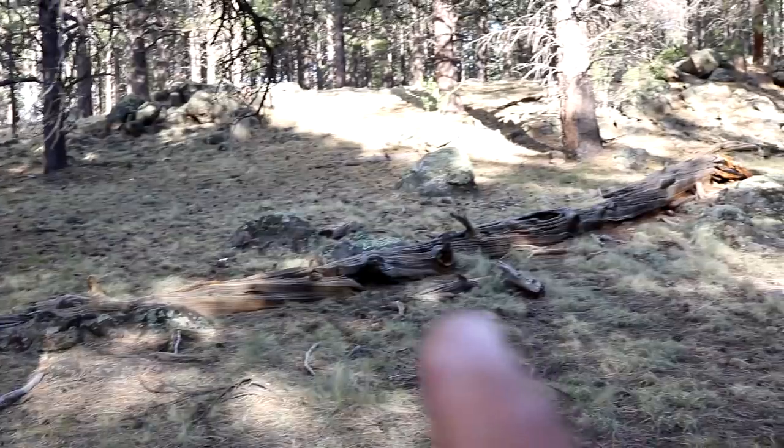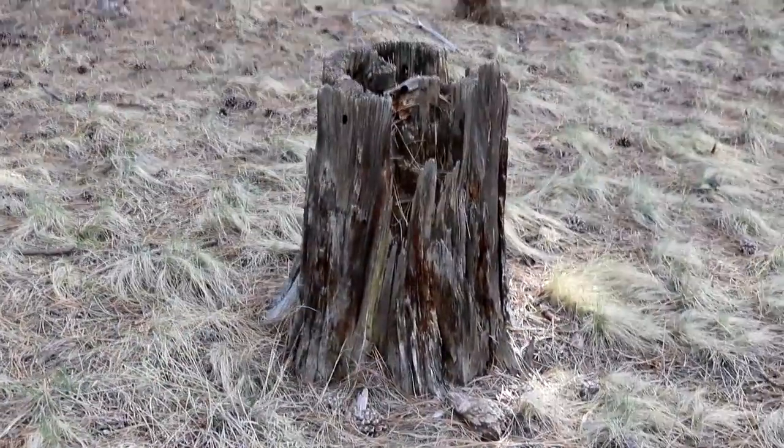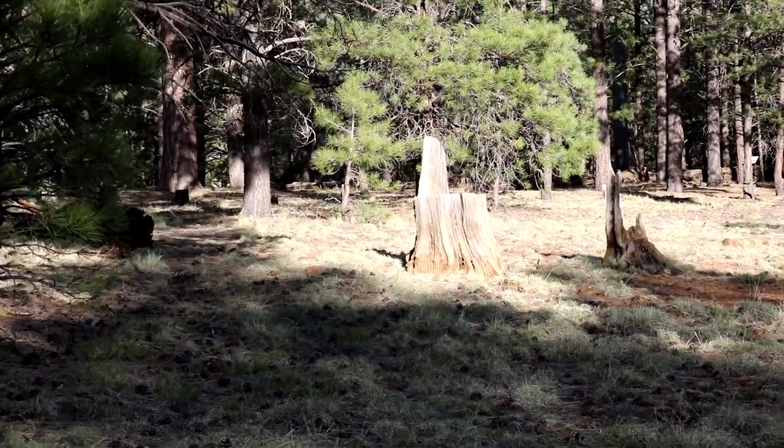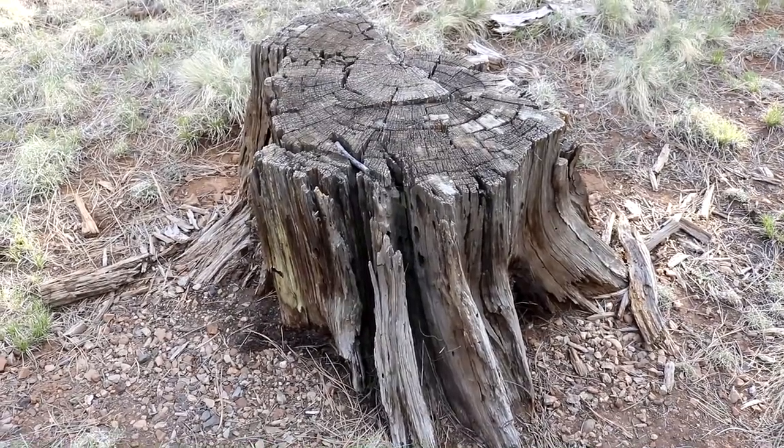There's more remnants of the logs all along here. There's a big one right there. Yeah, and there's remains of old stumps everywhere. There's one over there, another one over there, a couple more over here. Wow, there's a big one out there. This is a pretty big one too.